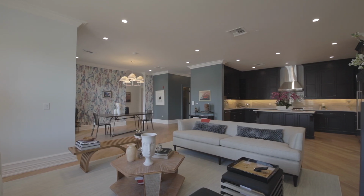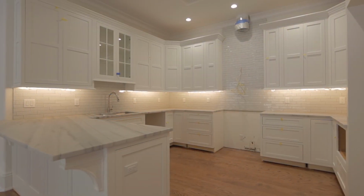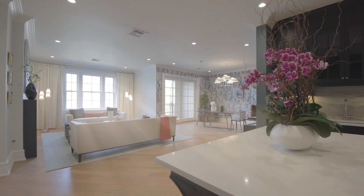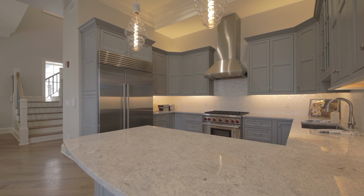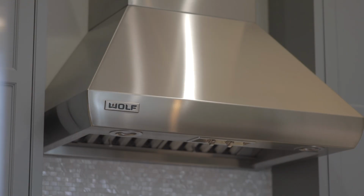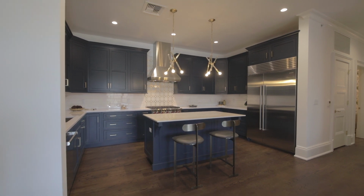Each unit comes standard with a detailed specification of what's included in the unit. This includes everything that's required in order to make a unit complete to a luxury level. The standard specifications are top of the line. This includes Sub-Zero refrigerators, Wolf stovetop and range, to build the unit out to a luxury level.